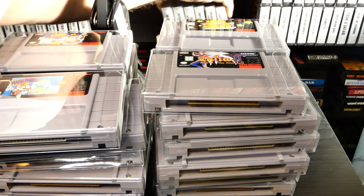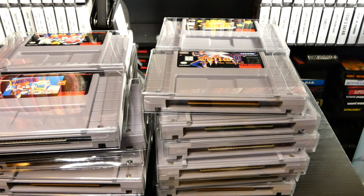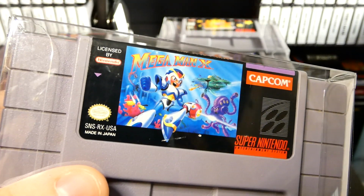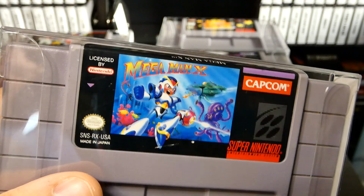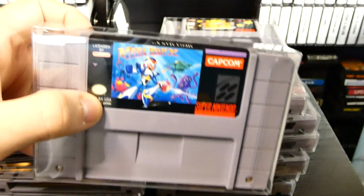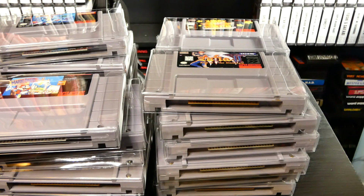Alright, so we're towards the end of the second shelf here. Got a nice clean copy of Mega Man X, which I actually forgot I even had. Honestly, I didn't think I had any Mega Man games on Super Nintendo, but apparently I do. I think my collection of Super Nintendo games is a bit bigger than what I realized.